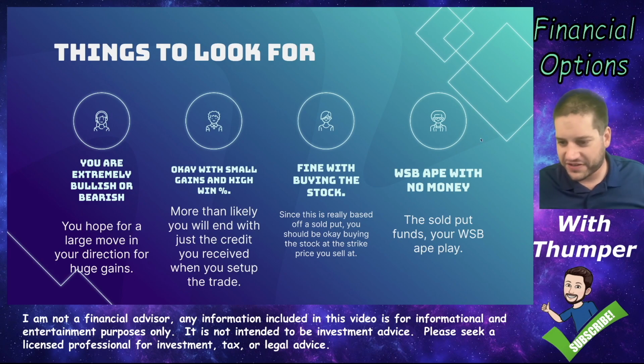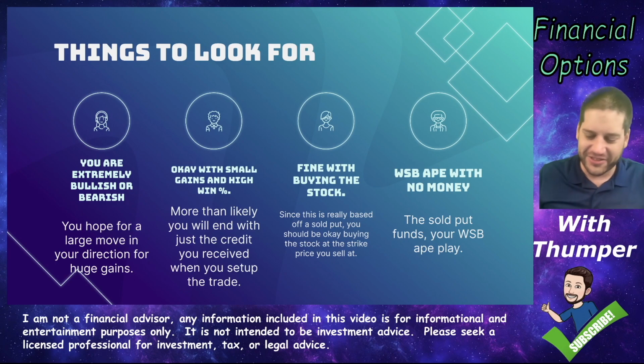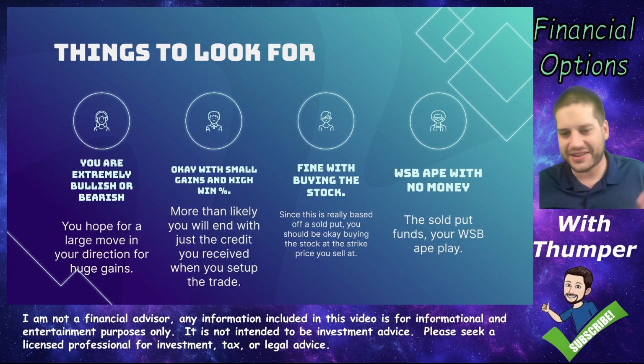And this fourth thing is just Wall Street Bets. They like to buy out of the money calls and puts. So it's just kind of, well, they ran out of money. You can sell a put to fund your Wall Street Bets play.